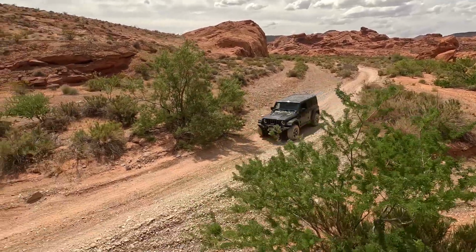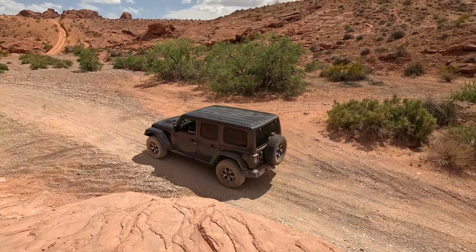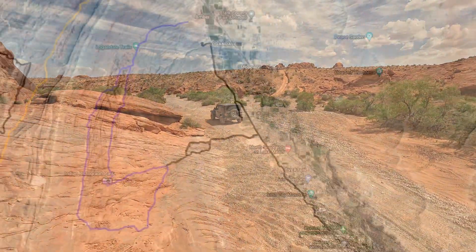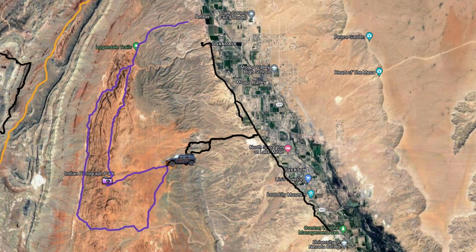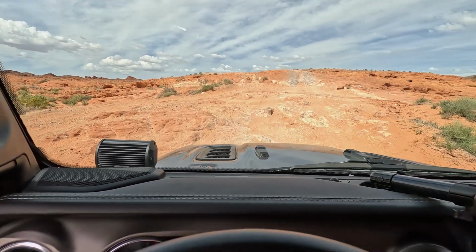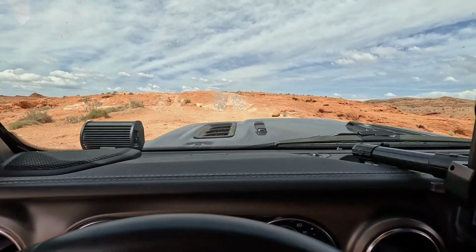It seemed like we had finally left the crazy washboard behind us, and travel through the southern portion of the loop continued to be pretty easy, until we made the turn to head back west. Okay, so the sign indicates that this is our designated route.